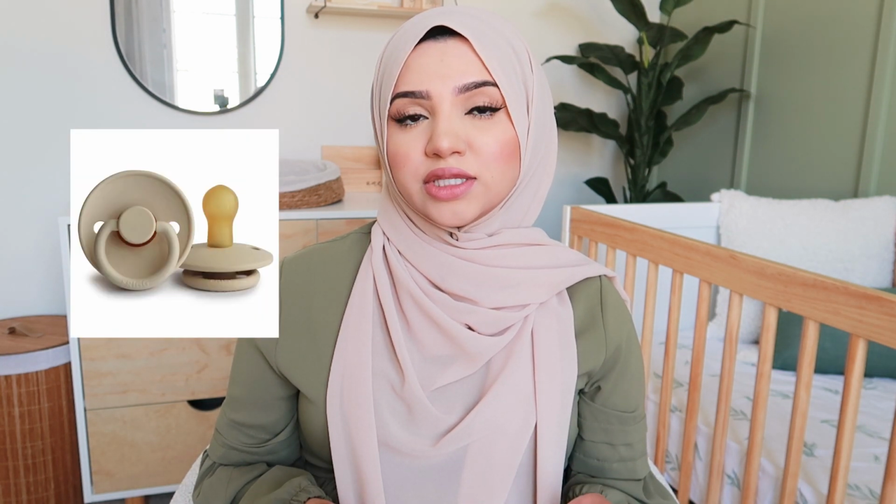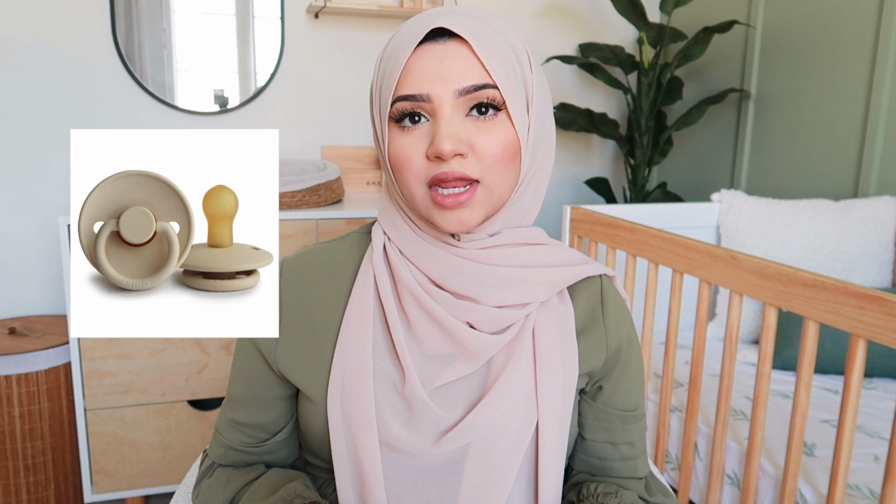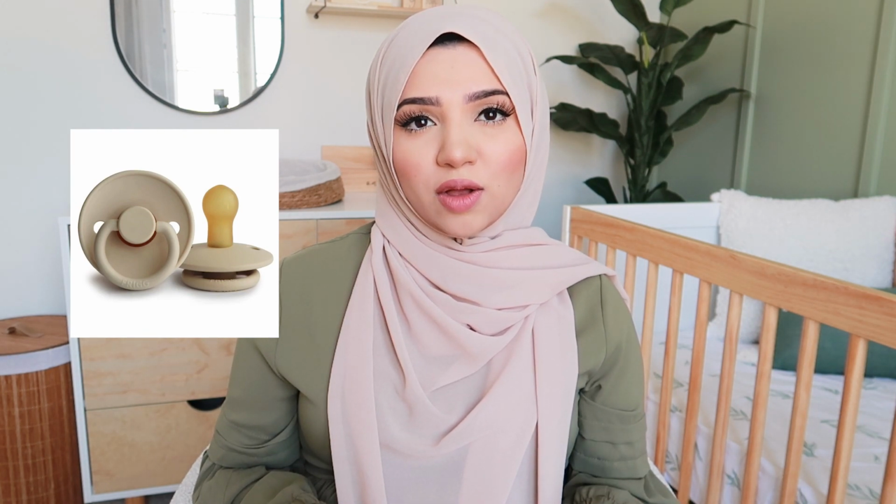Oh yeah, and I would also suggest that you get 1 or 2 pacifiers just in case your baby ends up liking it. I was actually surprised to learn that not all babies like pacifiers, so get 1 or 2, and if your baby ends up liking it and taking the pacifier, you can always get more.